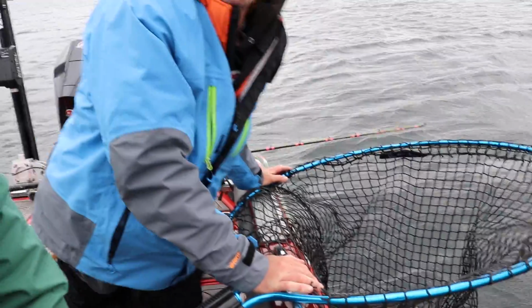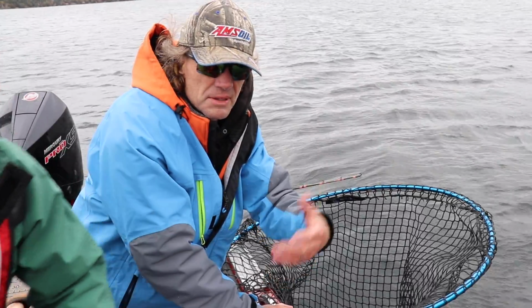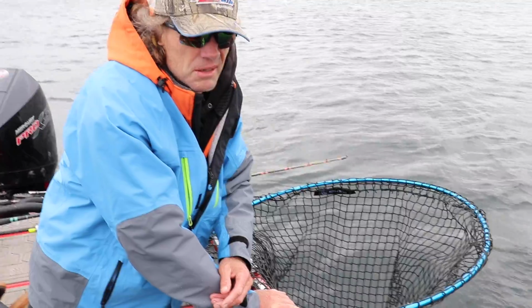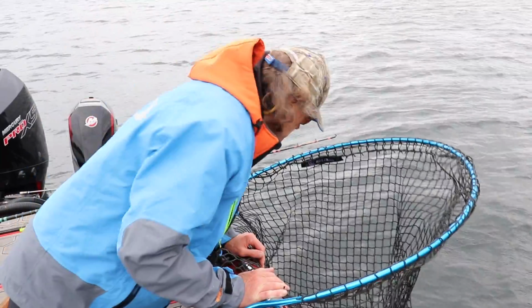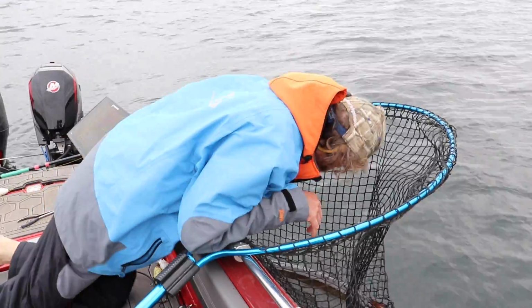I gotta say, by the way, that it's been abnormally warm prior to this. Started using suckers as I normally do in late September. Drug them around for quite a while with no luck at all, but finally, just when you hate suckers and you don't want to use them anymore, it can eventually work.